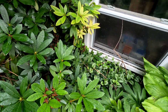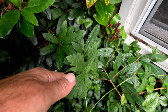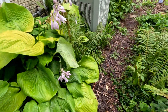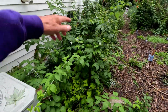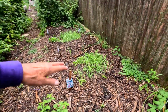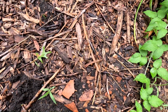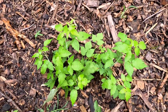And there's a hardy geranium back in there, right here. It's just barely staying alive. I'll definitely dig it up in the fall and move it somewhere where I can do better. And these are all raspberries here. And there were raspberries over here, but we weren't eating that many. So this one is still there.